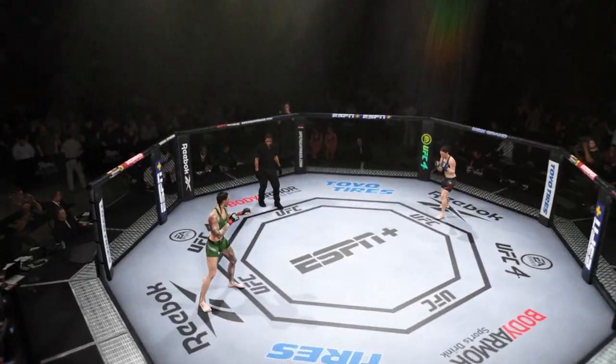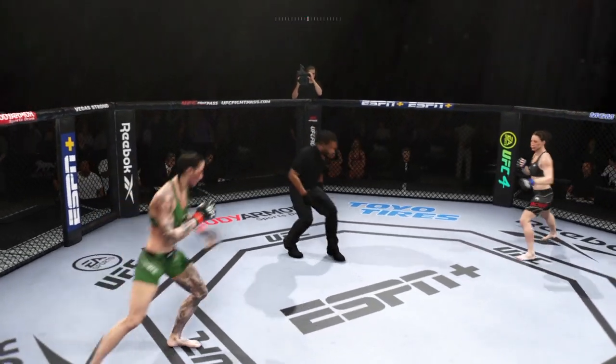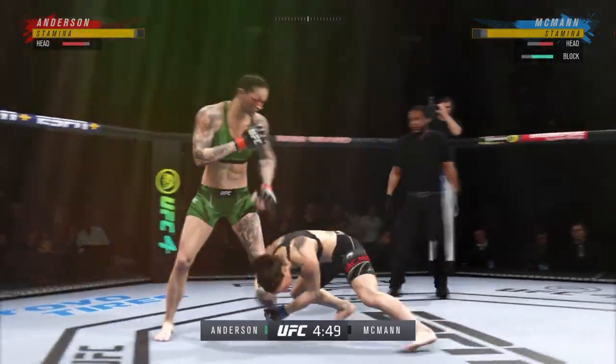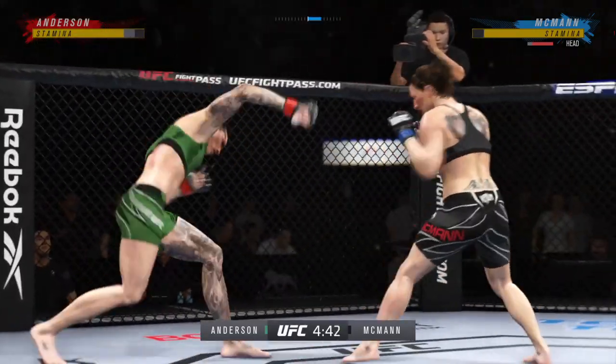Horn sounds for the end of round 4. Ready to fight? Ready. 5th and final round. Nice. Stuffs the takedown shot there. How good is her takedown, D?